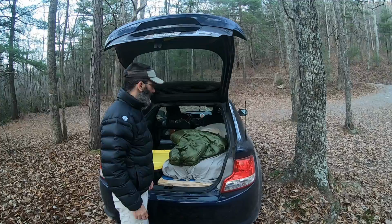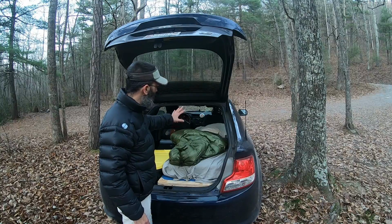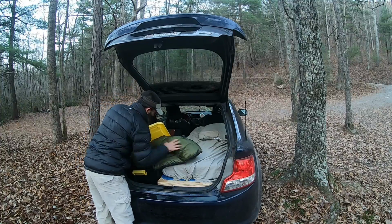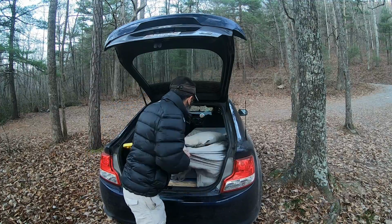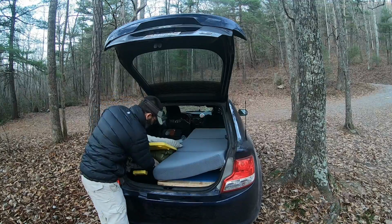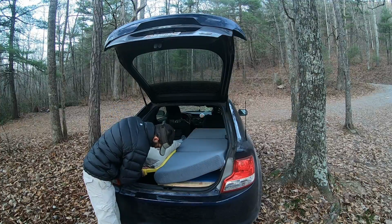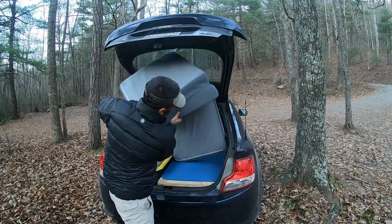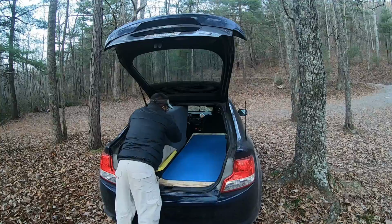Whoa. Hot. So when I built this car camper, I pretty much made everything so I can take it all out or just put it all in here and still have a passenger seat. So I'm going to show you that real quick. Take my sleeping bag, stuff it in the back of the storage bin, my sheet, pillow on top, sheet goes in here, close this, take the mattress, fold the mattress up, put this on the side for now.